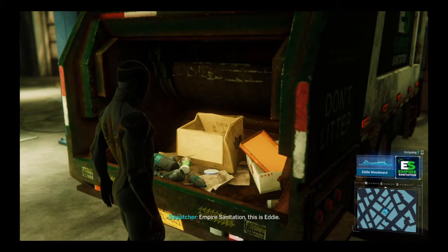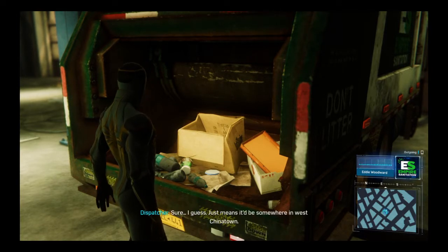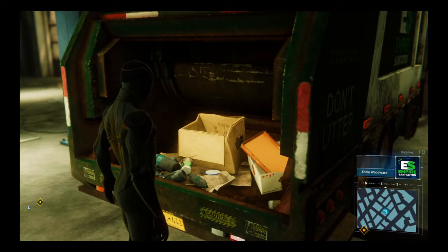Empire Sanitation, this is Eddie. Sorry, is there any chance the truck wasn't at the garage? Sure, I guess. Just means it'd be somewhere in West Chinatown. Right. I'm headed there now.